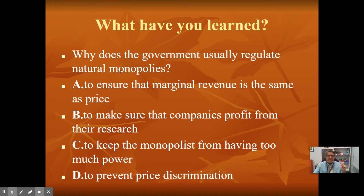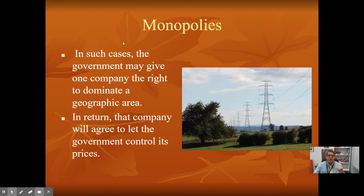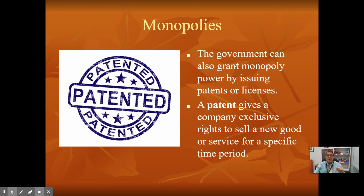Why does the government regulate a natural monopoly? It's absolutely to keep the monopolist from having too much power. In such cases, the government may give one company the right to dominate a geographic area, like they're the only ones that can run that electric company, but they will let the government control its prices. So it's a fair market value and doesn't cost too much.